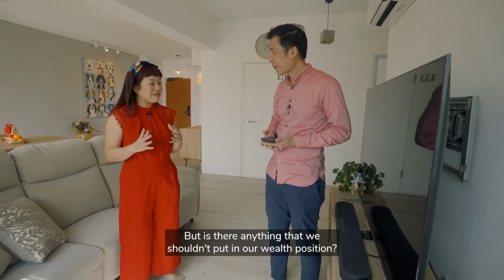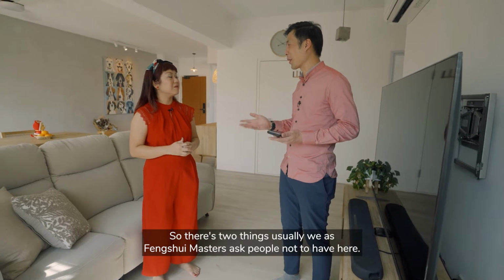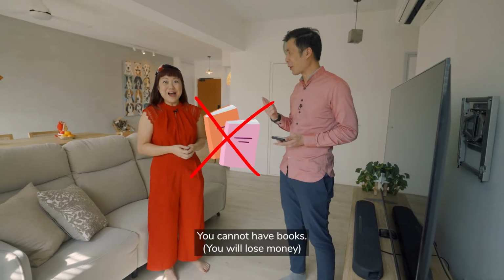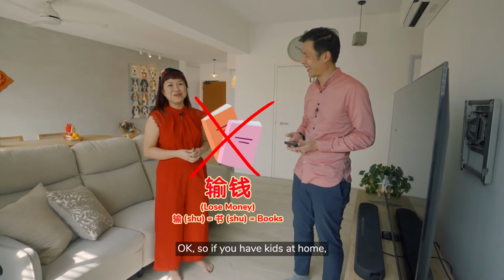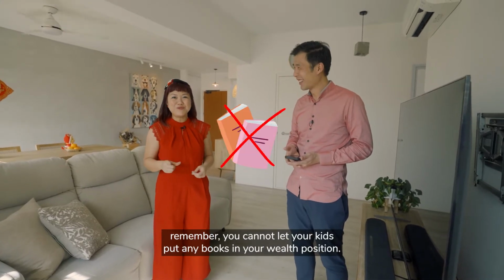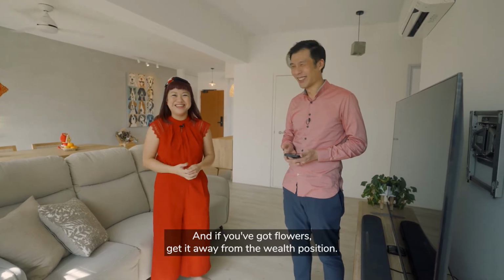Is there anything that we shouldn't put in our Tai Wei? So there's two things usually we, as Feng Shui Master, ask people not to have here. Cannot have flowers, 因为会花钱. Cannot have books, 因为会输钱. Okay, so if you've got kids at home, remember your Tai Wei cannot let your kids put any books in there. And if you've got flowers, get it away from your Tai Wei.